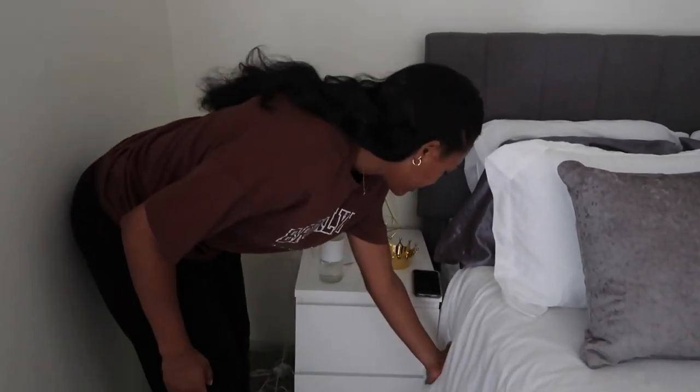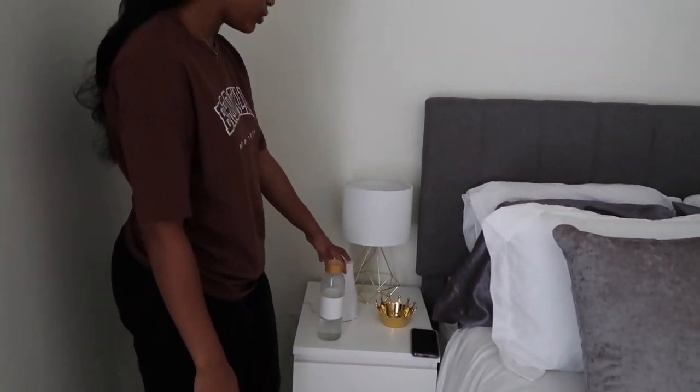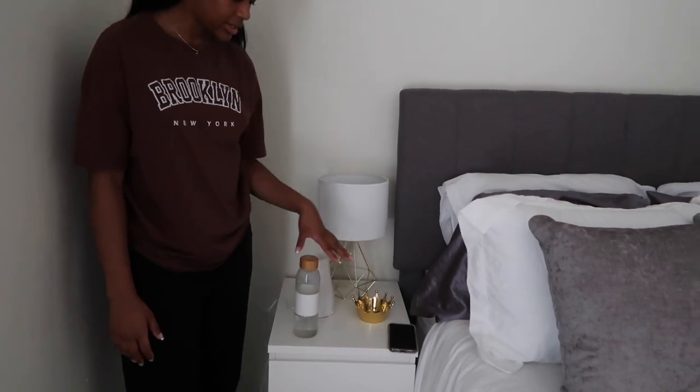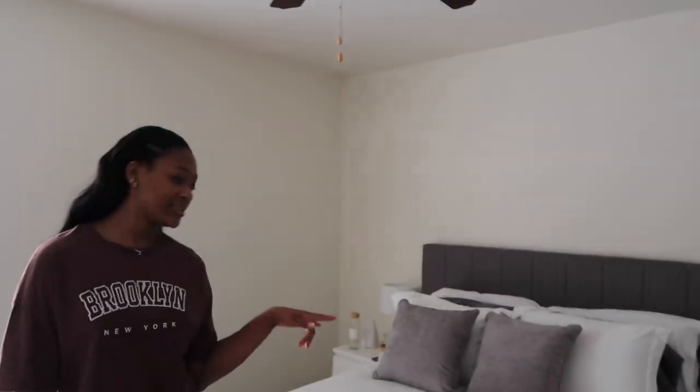Again, move this. IKEA nightstand, just has two drawers. I have an oil diffuser, lamp, a catchall to hold all my jewelry that I take off, and just a water bottle. That's it. I'm not even gonna show y'all what's inside. It looks like mine, but not as good.